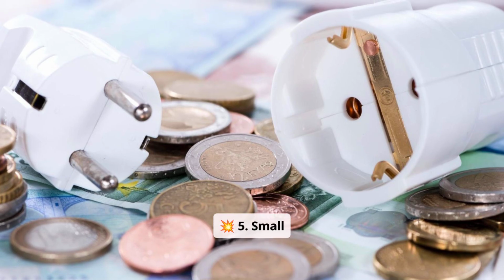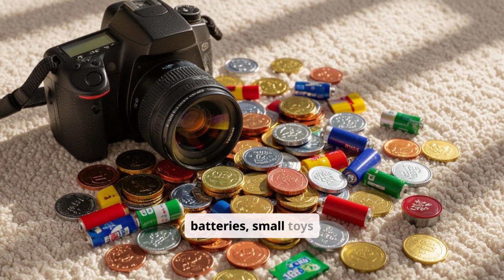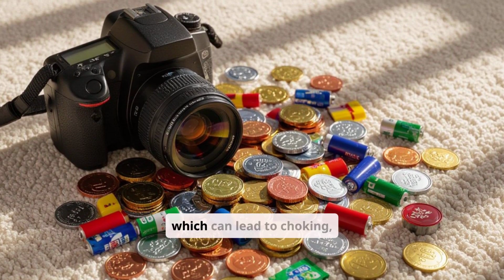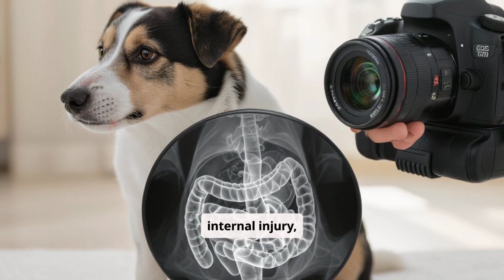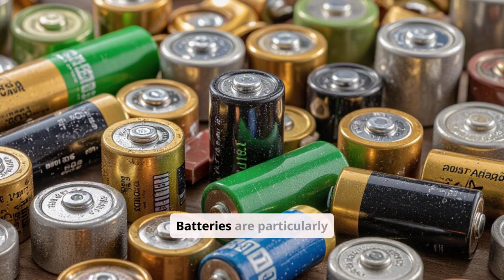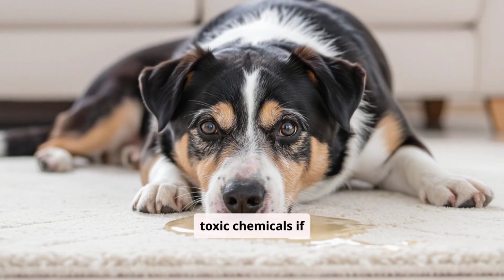5. Small objects and household items. Coins, batteries, small toys. Pets may swallow small household items, which can lead to choking, internal injury, or even life-threatening blockages. Batteries are particularly hazardous because they can leak toxic chemicals if ingested.